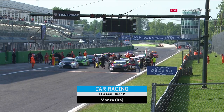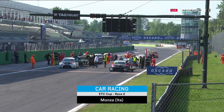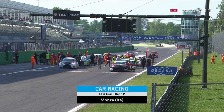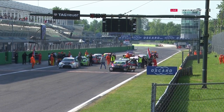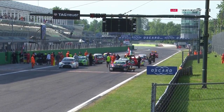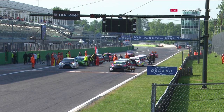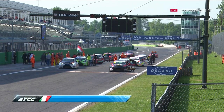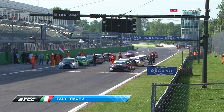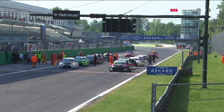Hello, welcome back to the Autodromo Nazionale di Monza. We are here in Italy for the second race of the European Touring Car Cup. Cars already on the grid and getting ready for action after what was a highly entertaining first encounter. And going back to our roots, old school top 8 reversed from race 1 to form the race 2 grid.